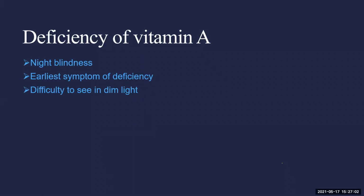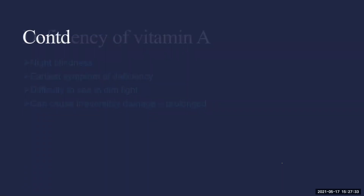It is a condition where the patient has difficulty seeing in dim light conditions, like from evening up to night. If vitamin A deficiency is prolonged, this can cause irreversible damage to the retina. So if it is not identified and treated in the early stage, it can cause irreversible damage. That means it can lead to complete blindness also. The next condition that is associated is xerophthalmia.